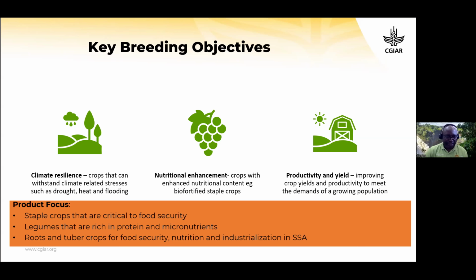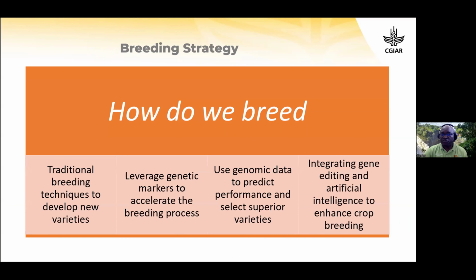In terms of product focus, we focus on staple crops that are critical for food security, legumes critical for protein and micronutrients, and also root and tuber crops that can deliver nutrition and are also important for industrialization, like starch from cassava, which is a good example of industrialization of these crops.